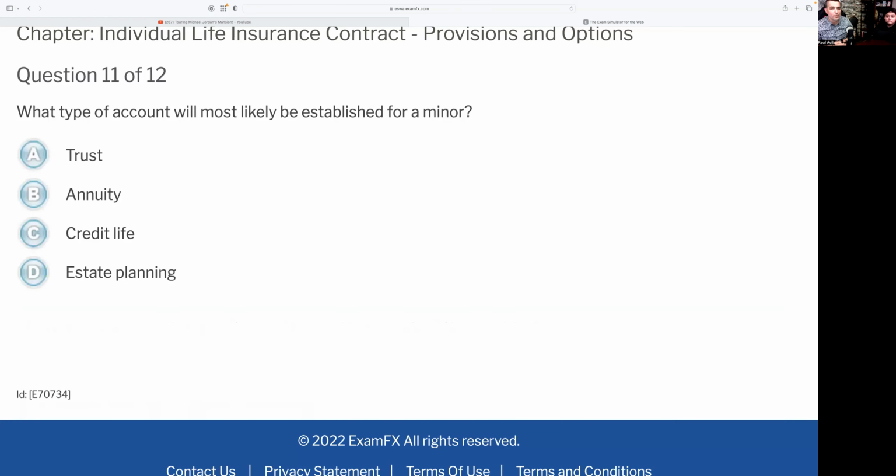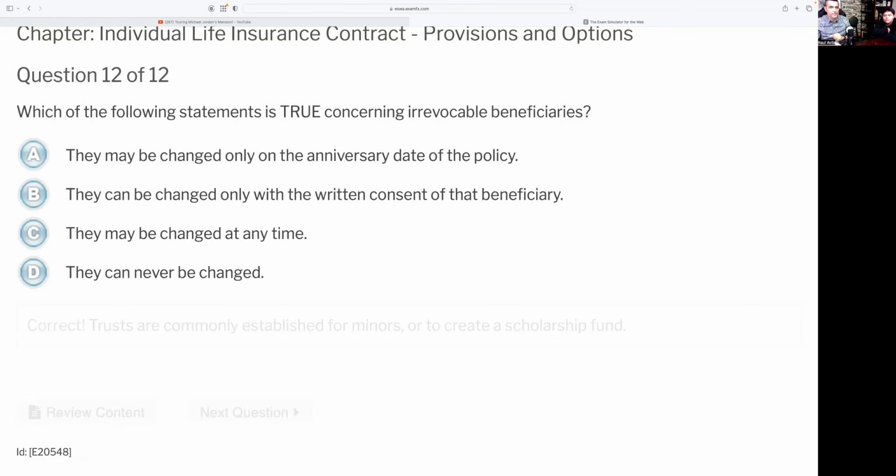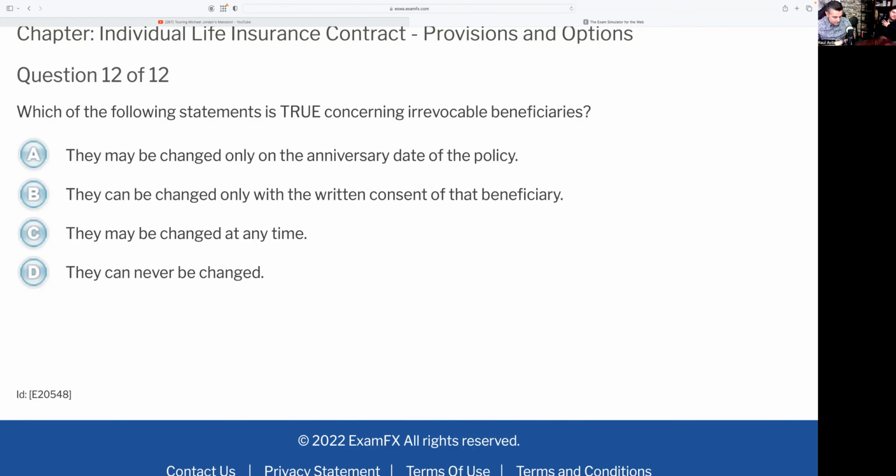What type of policy will most likely be established for a minor? No. No, Steve. Dang. I'm going to say a trust. Uniform Gift to Minors Act. Uniform Trust to Minors Act. Trust. What is that? In this case, a trust means a paper that cannot be changed. It's money that is for the child and the child only. Nobody could touch it.